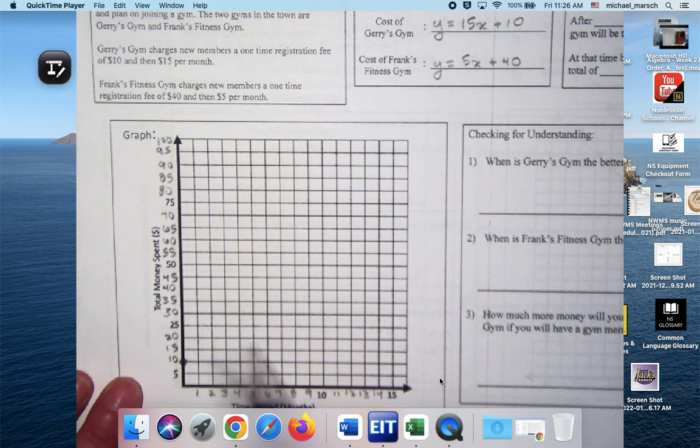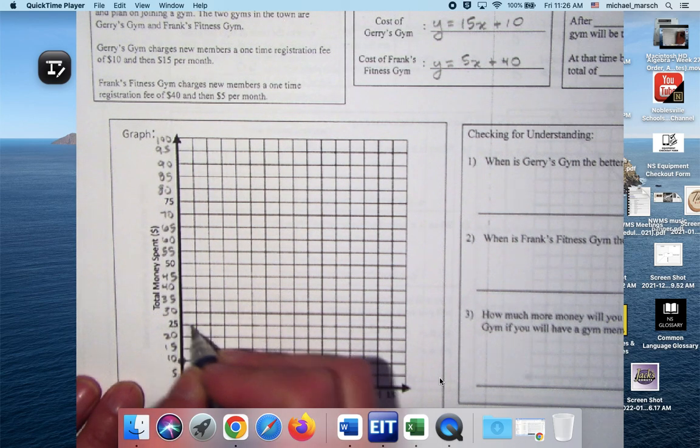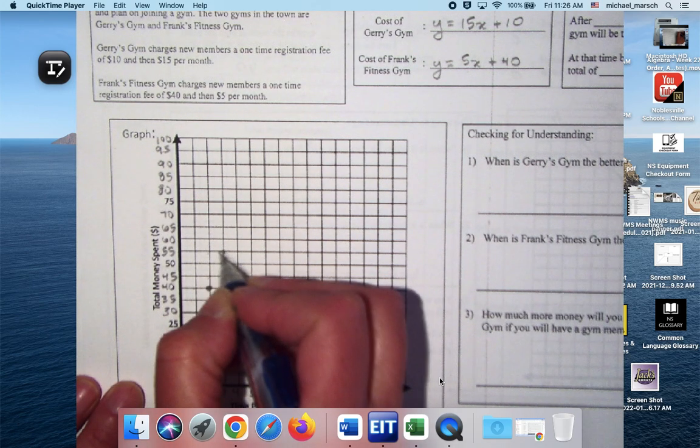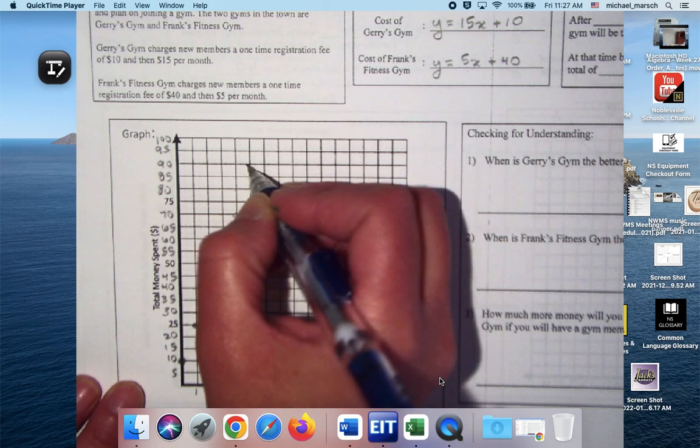And then I have to go up $15 per month. So how many lines up will I actually go? 3. Why? Because it's by 5s, right? So you have to pay attention to those increments. 1, 2, 3. 5, 10, 15.